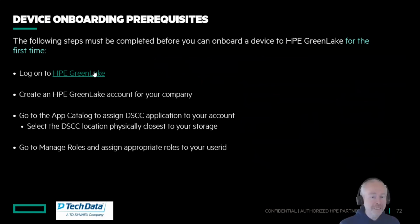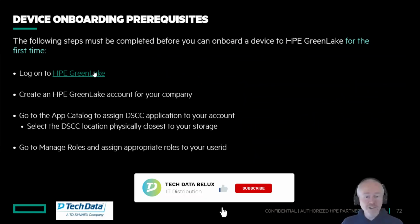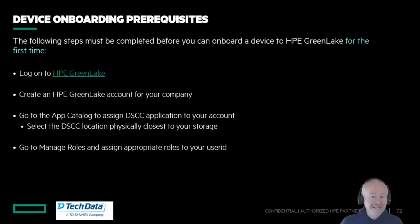I'll show you in a minute. It's greenlake.hpe.com. If you don't have an account yet, you have to create a free GreenLake account. It's just your email address and password for your company. Then you go to the app catalog in DSCC, and then you're going to add that device.